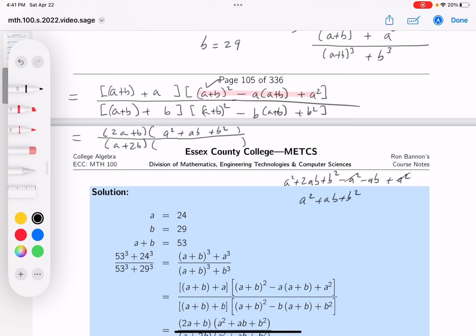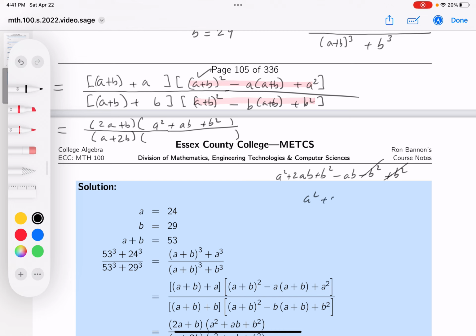I get my eraser out. This is done. I am now going to do the bottom. Let's see what you get there. Well, you get A squared plus 2AB plus B squared minus AB minus B squared plus B squared. What do I notice? The B squareds disappear, and one of the AB disappears. So what do I get? A squared plus AB plus B squared. Write that down. All right, get my eraser out. Erase this, and I think I'm ready to go.